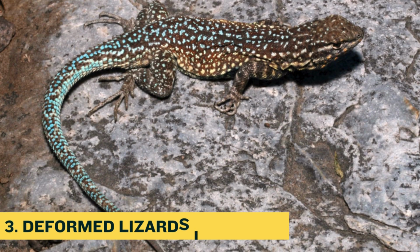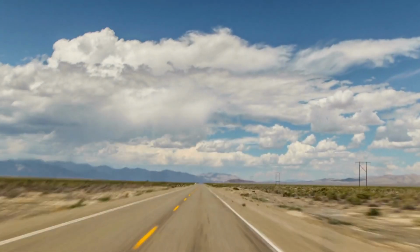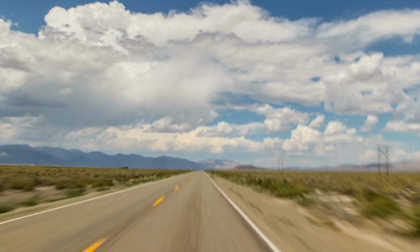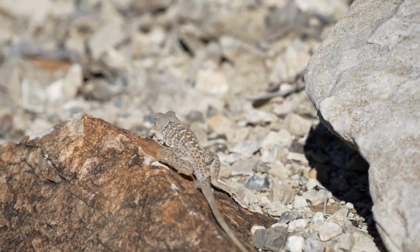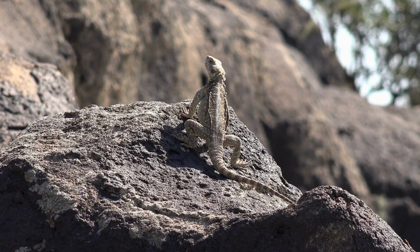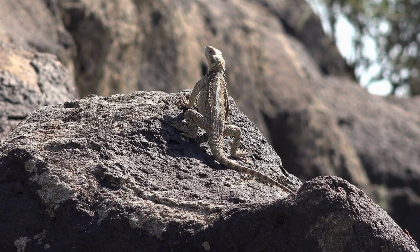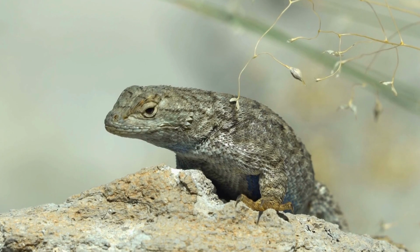Number 3, deformed lizards in Nevada. In the 1950s, the U.S. tested over 100 nuclear bombs at the Nevada test site. Years later, herpetologists noticed something disturbing. Lizards with missing eyes, fused limbs, and stunted tails. Locals even reported seeing lizards moving without heads, most likely from spinal defects or severe cranial mutations.